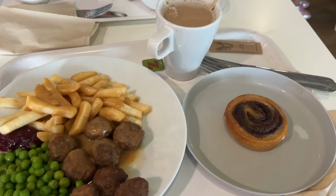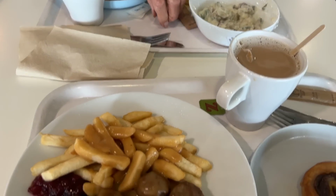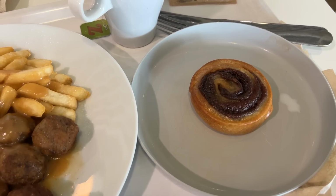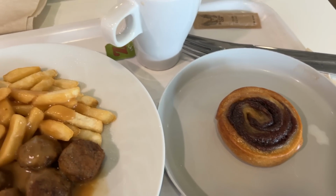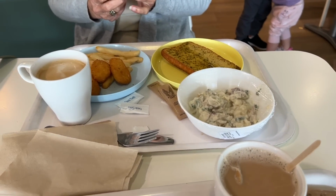We did stop for lunch. I'm starving. Mum got a kid's meal. I got the meatballs and one of the scrolls. I'm gonna try them. Mum got potato salad, garlic bread, chicken nuggets and chips. Okay, lunch is done. I'm feeling full and tired.